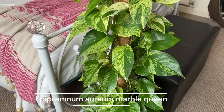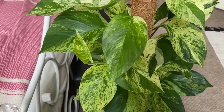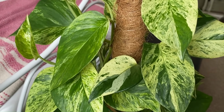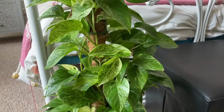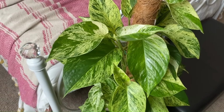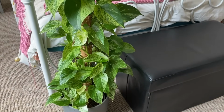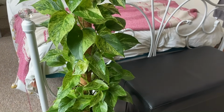This is Epipremnum Marble Queen, and this one really is a classic. I never get bored of mine. I've got mine growing up a pole. It grows quite fast when you have it climbing. You can also have it trailing if you want to, but mine is growing super fast on this pole. But this one just gives gorgeous variegation. Each leaf is different, and it's definitely not expensive either. It's a very common plant. And yeah, it just ticks all the boxes really.